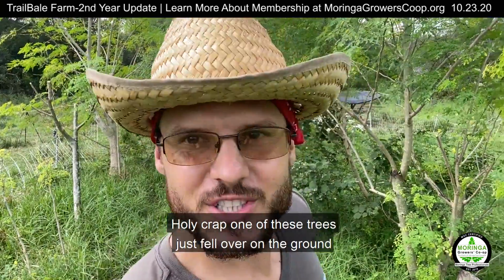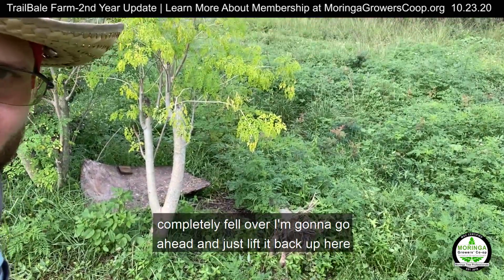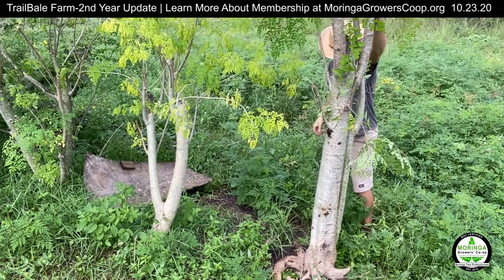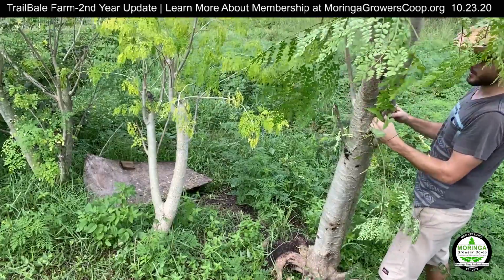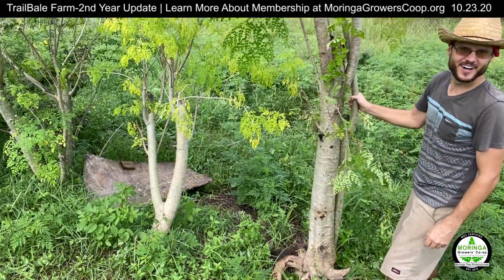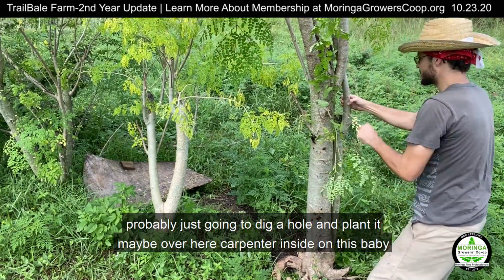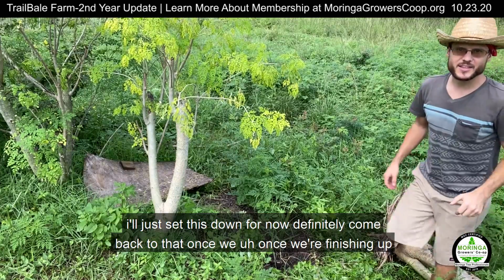Holy crap. One of these trees just fell over on the ground. Completely fell over. I'm gonna go ahead and just lift it back up here. Wow. So this thing just completely fell over. Probably gonna have to get it on the higher ground. Might even want to plant it over here. Probably just gonna dig a hole and plant it maybe over here. Some big carpenter ants on these babies. I'll just set this down for now. Definitely come back to that once we're finishing up.